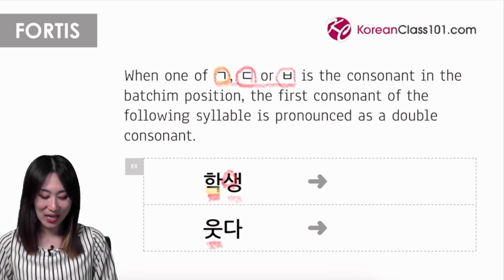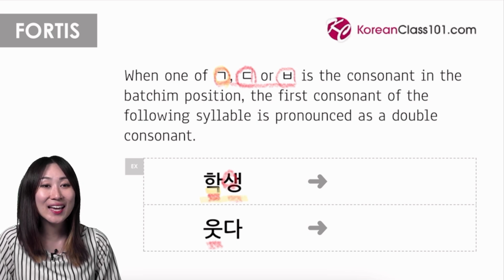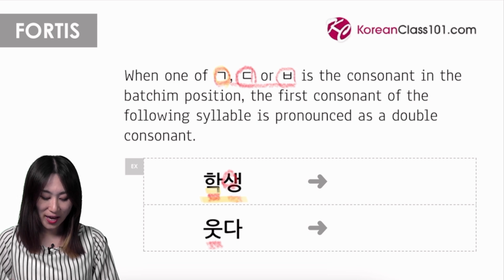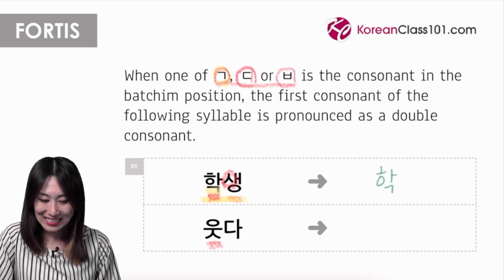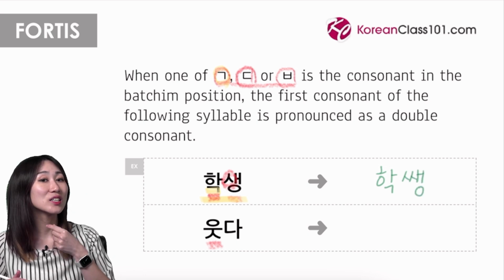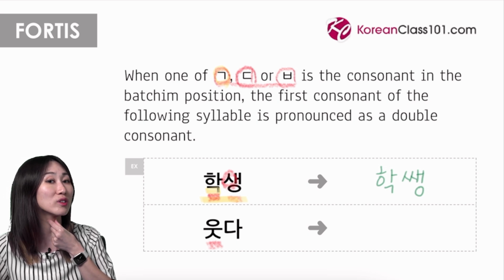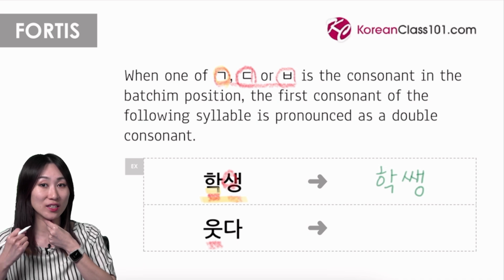So let's look at this. This is not 학생. Nope. The actual pronunciation is like this. 학쌩, because you block, you stop your air from your throat. So the next sound naturally gets stronger.